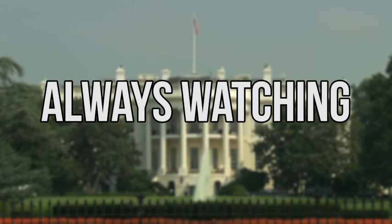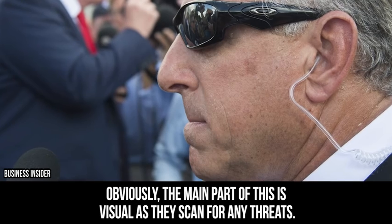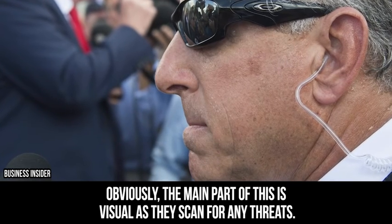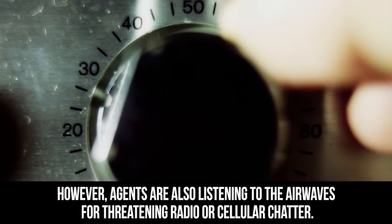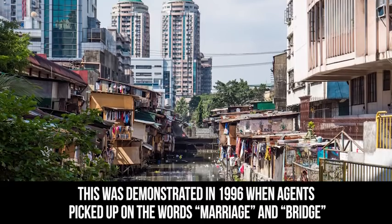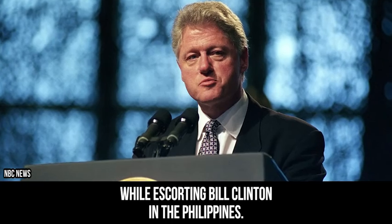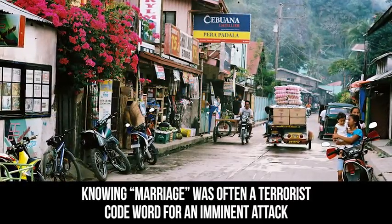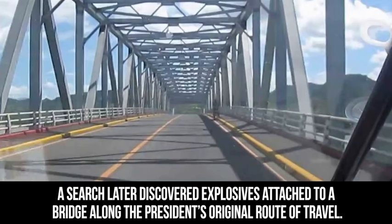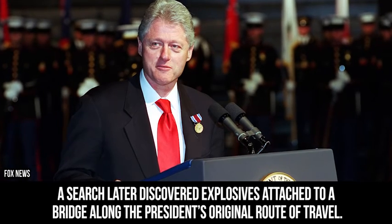Always watching. Every presidential motorcade has a lot of agents and police on lookout. Obviously, the main part of this is visual as they scan for any threats. However, agents are also listening to the airwaves for threatening radio or cellular chatter. This was demonstrated in 1996 when agents picked up on the words "marriage" and "bridge" while escorting Bill Clinton in the Philippines. Knowing "marriage" was often a terrorist code word for an imminent attack, they diverted the motorcade. A search later discovered explosives attached to a bridge along the president's original route of travel.